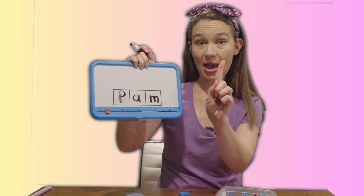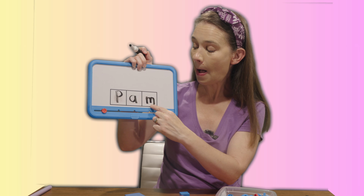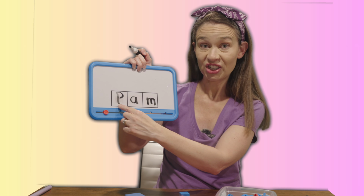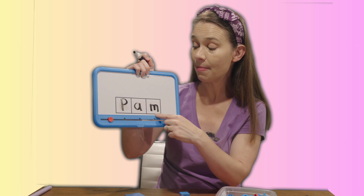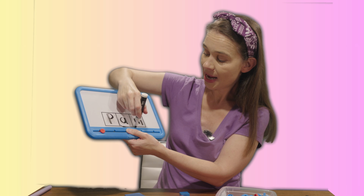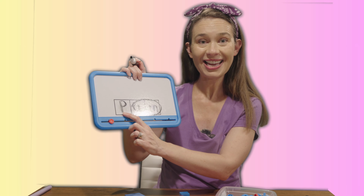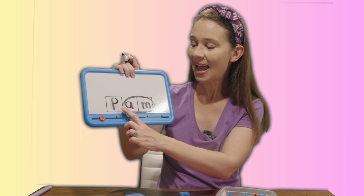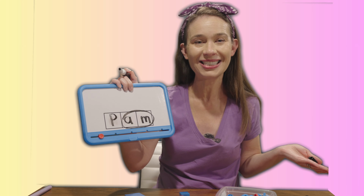Here we go. Let's go ahead and get out our reading fingers. A. Stretch it out. Pam. Now blend it. Pam. Now, did you remember that we had a little word? And I remember that's am. So I can always start over here and go Pam. Blend it. Pam. Great work using little words inside of big words.